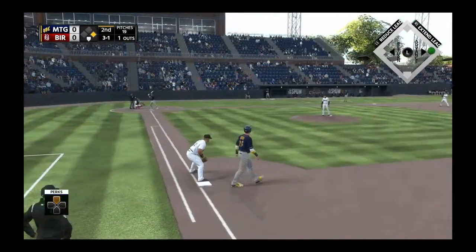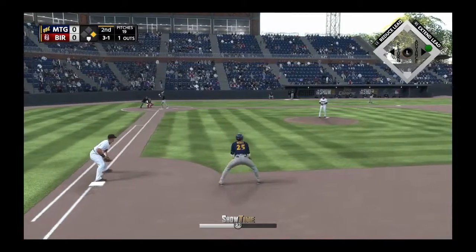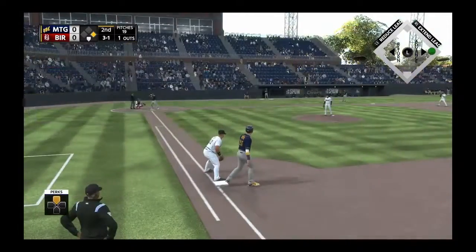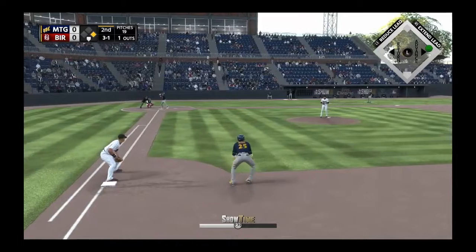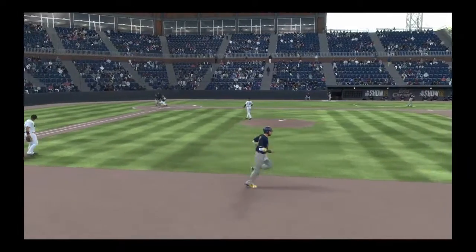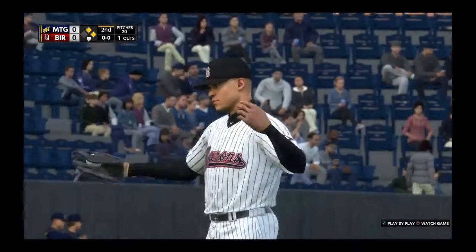Standing in, Christian Arroyo, and he's definitely off to a fast start in the early part of the season. And he'll snap one over to first, and the runner back safely. Boy, I have no speed. The 3-1, and he misses here for ball 4. Already 2 walks surrendered in his first couple of innings of work.